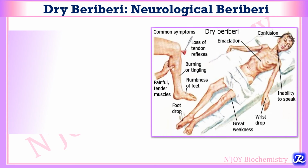So first we will see about dry beriberi. Dry beriberi is associated with the neurological manifestations, and that's why it is called neurological beriberi. In this picture the person is showing various symptoms of dry beriberi, and the common symptoms are loss of tendon reflexes, burning, tingling sensation, numbness of feet, painful tender muscles, great weakness, wrist drop, inability to speak. The patient is emaciated and confused. So there are various neurological symptoms.